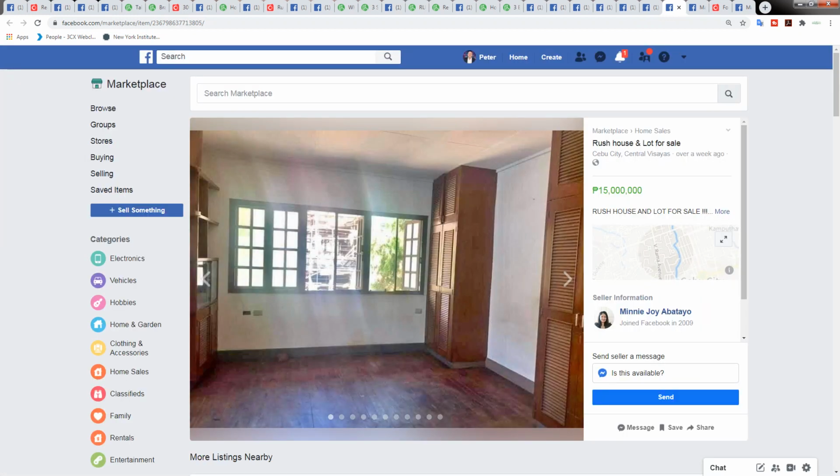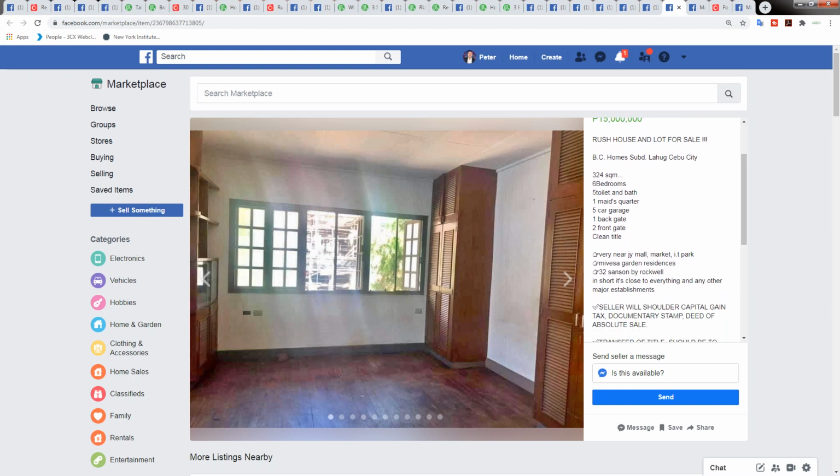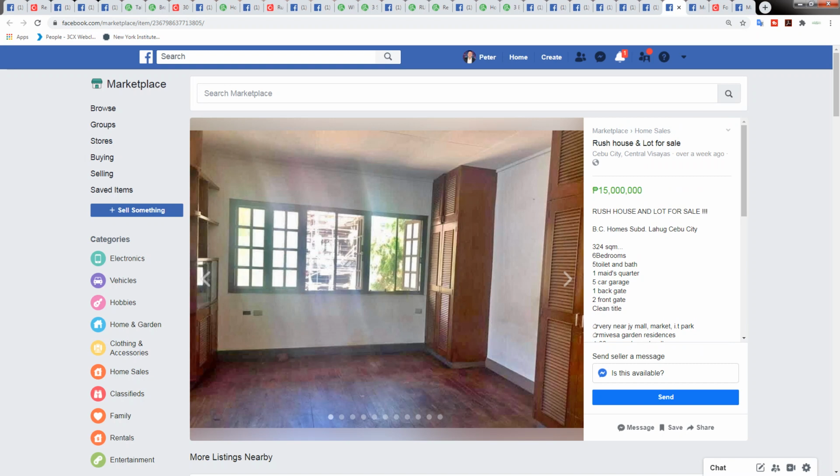Moving along. So this property, again, it's in BC Home Subdivision. It's in Lahag, Cebu City, so it is right smack bang in the middle of the city. It says it's very close by near JY Mall Market and IT Park, and 32 Sanson by Rockwell. So Sanson by Rockwell is obviously the Rockwell development. You can see in the background in the window there, it looks like there's some development going up right next door. It could be a rebuild of a house or a small apartment building. This is a sizable allotment. It's 324 square meters, priced at only 15 million peso, right next to the Rockwell development and very close by to the IT Park in Cebu.